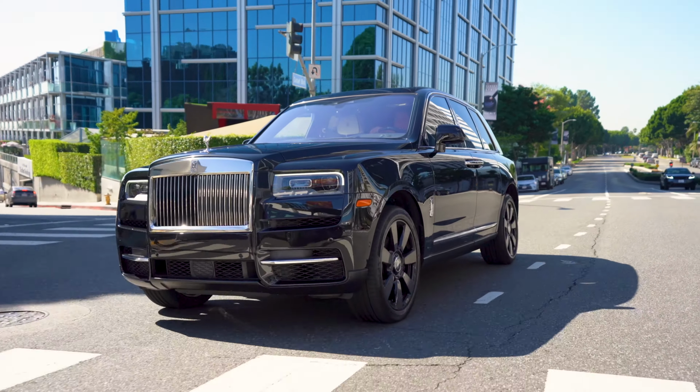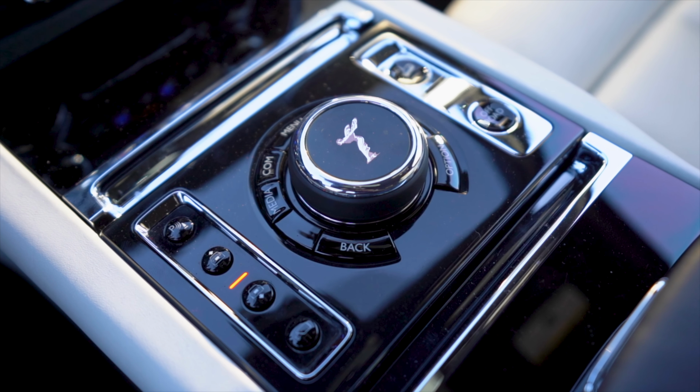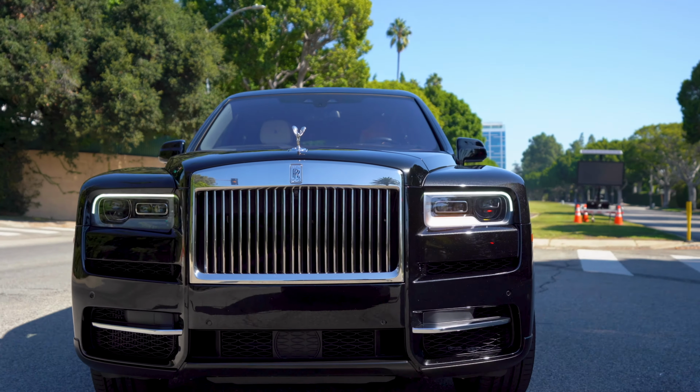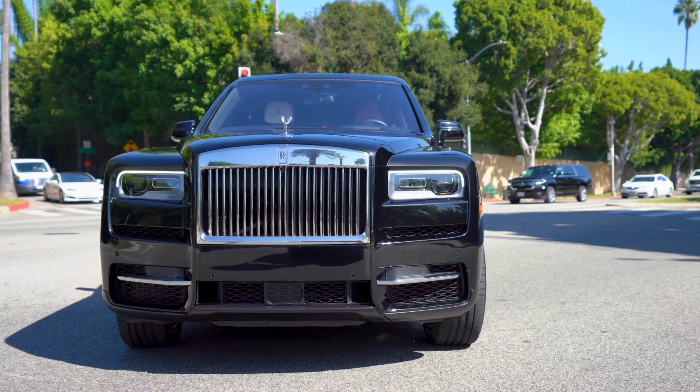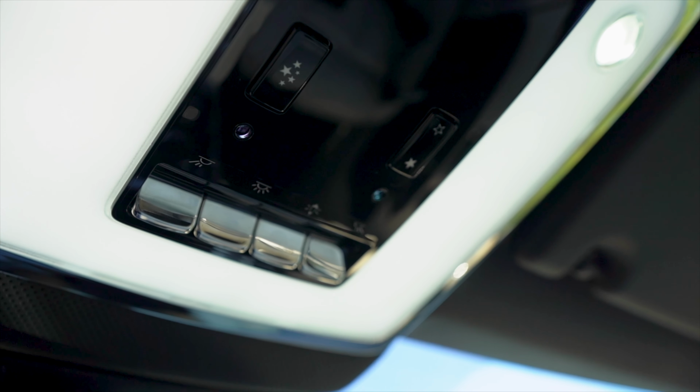Not only is the Spirit of Ecstasy a centerpiece on the outside of the car, she's also a centerpiece on the inside, because that's how you control the infotainment system, and you can also do it by touchscreen. And fellas, I believe that's Rolls Royce's special way of always making sure there's a lady present inside your luxury SUV. You can also control your roof starliner by having your stars get brighter or dimmer, or on or completely off.